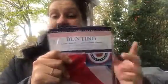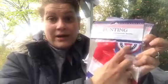A couple more things and then I will get to my 3 wish list items. So this is the only store I've ever seen this at. This is for Memorial Day, 4th of July, Labor Day, whatever. This is bunting. It is polyester bunting in the patriotic pattern. It has 3 metal grommets. It is 24 inches long and 12 inches high at the widest part right here. So it is 100% polyester. So this is fabric.